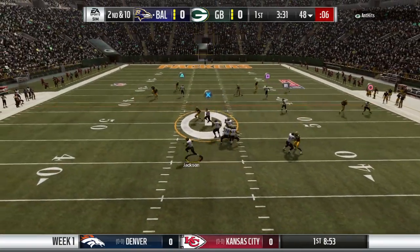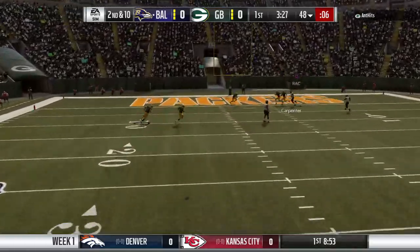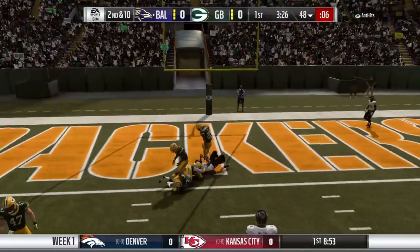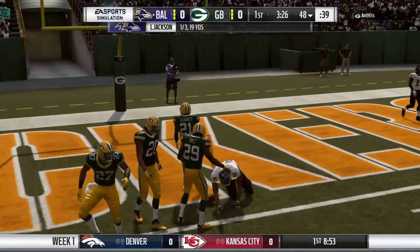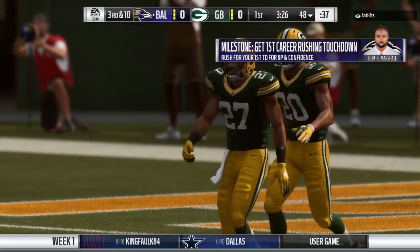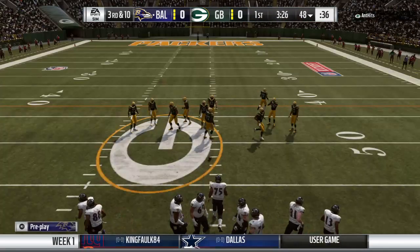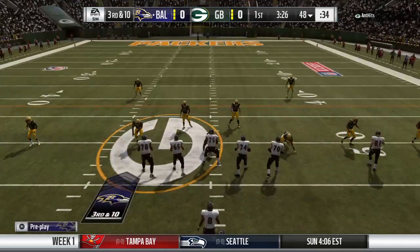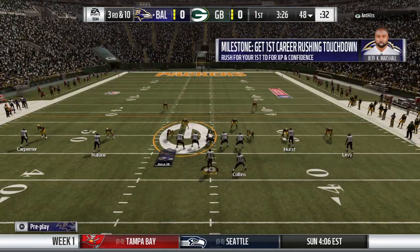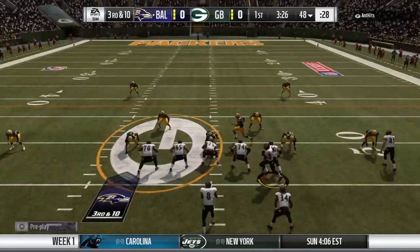Second and 10. Here's Jackson again. Steps away to his left. Now he's going to throw deep back over the middle. And both guys were there, but it falls incomplete. They decided to take a shot right down the middle of the field, and really, they didn't give it as much time to develop, did they? They want to take that shot somewhere around the 15-yard mark. And the defense is able to recover, bat it free. So back-to-back incompletions, and that has them staring at a 3rd and 10.